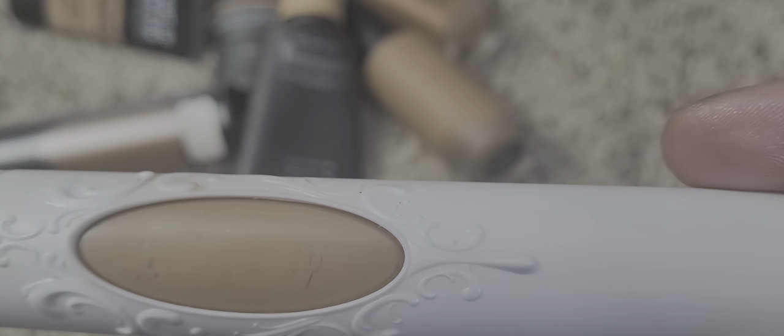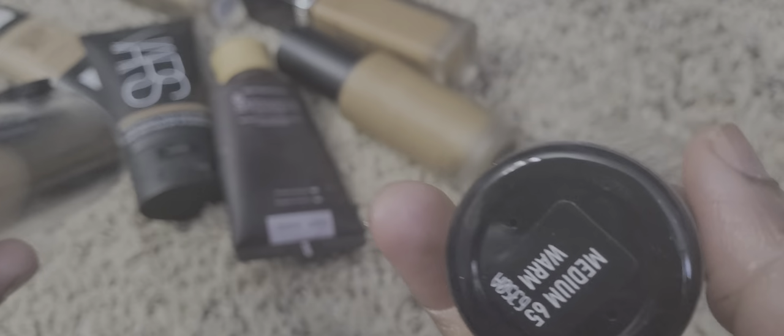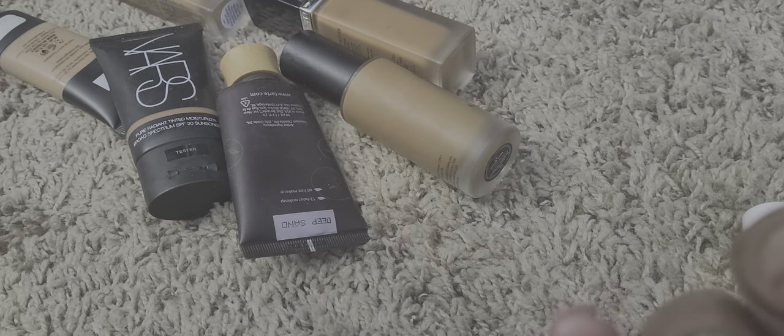I liked the packaging. Very gothic inspired. I wish it wasn't white, though, because as you can see, it gets messy. And this squeezy thing, not interested. But yeah, this was good. I think they're discontinuing this, but this is the Locket Foundation. I have the shade Deep 71 and Warm Medium 65. Loved the packaging. They redid the packaging, and I just didn't get around to using them before they went south.